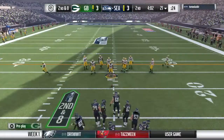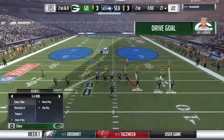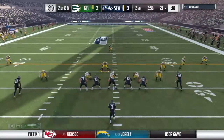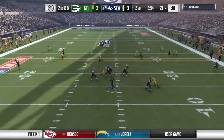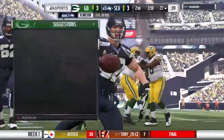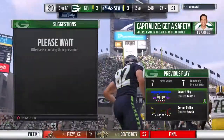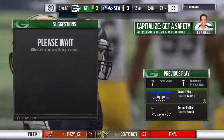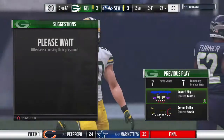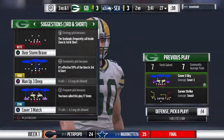8 yards to go here on 2nd down. They come up in an empty set. 4 wide receivers, 1 tight end. Throwing again here, Wilson. And it's caught over the middle. Wilson. The reception good for 7. It's 3rd down. They gave up the completion there, but this is what zone defenses count on. Catching the ball and not much run after the catch.